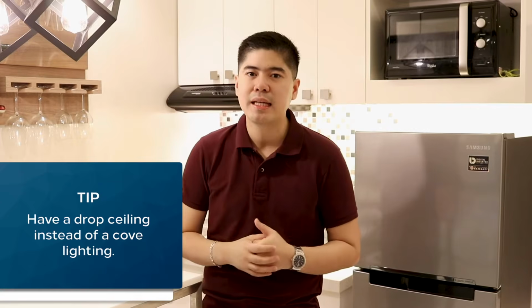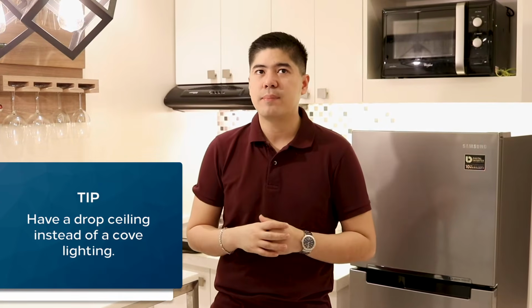So because this is a small unit, you'll see everywhere that there are pin lights. We capitalized on lights. So we have a cove lighting over here. It adds accent and feel to the unit. Pero the thing with cove lighting, 3 to 4 years ago, it was modern, but now it's quite outdated. And the thing with cove lighting, medyo mahirap siya linisin because yung dumi niya pumapasok siya everywhere. So instead of cove lighting, I recommend having a drop ceiling, which adds accent as well. Pero sa drop ceiling kasi hindi pumapasok yung dumi.